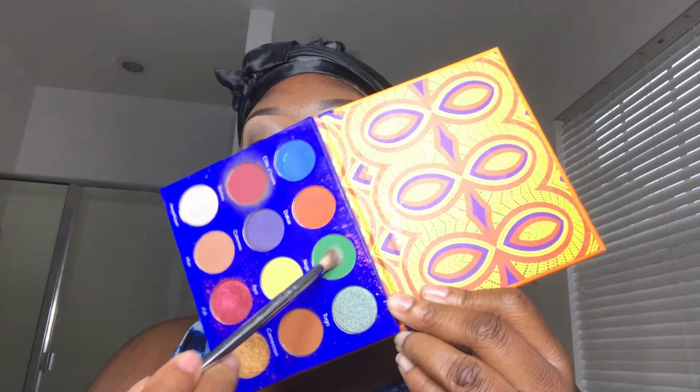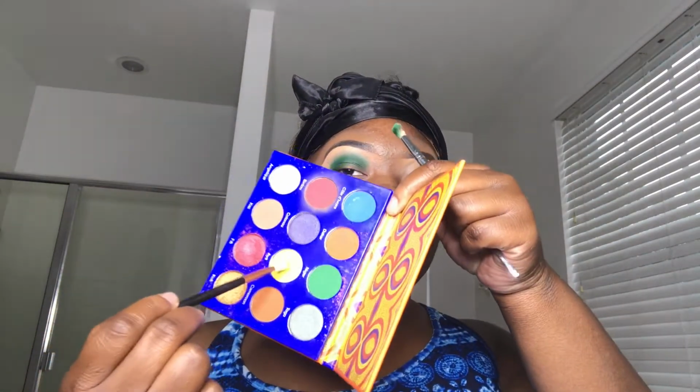I'm starting this look off with Juvias Afrique palette in the color Niger. I pack that all over my lid and gradually blend upward. I go in that same palette and use the color Aya. I use that color to blend out the green outer corners.